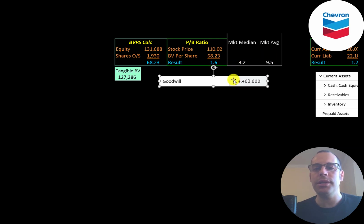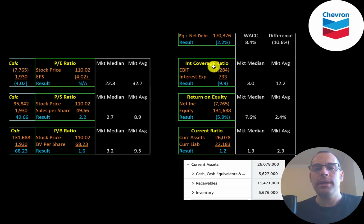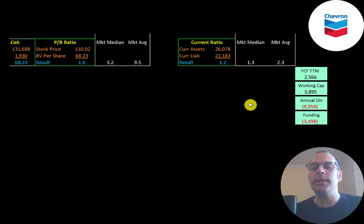They have negative EBIT, so they have negative return on invested capital, negative interest coverage ratio, negative ROE, and their current ratio is 1.2, so they can cover their current liabilities with their current assets. And their current assets are $5.6 billion of cash, $11.5 billion of receivables, and $5.7 billion of inventory. So the company does seem to be undercapitalized.